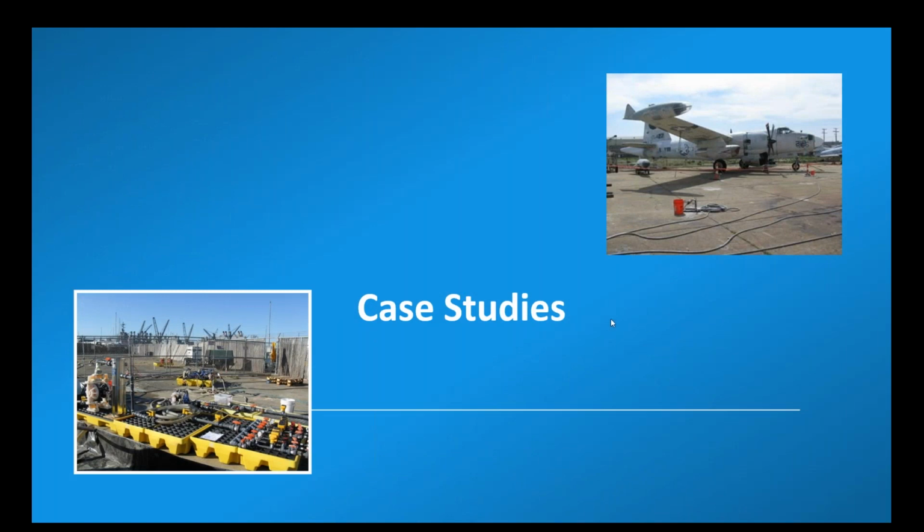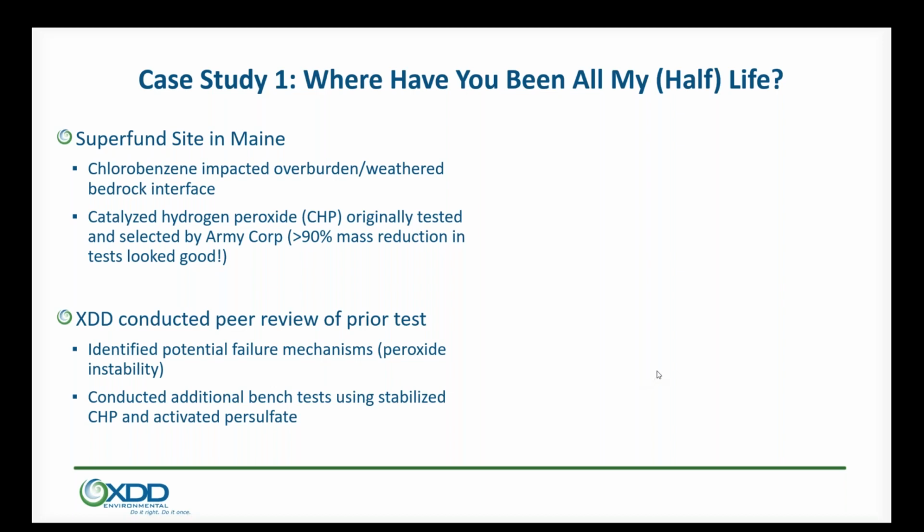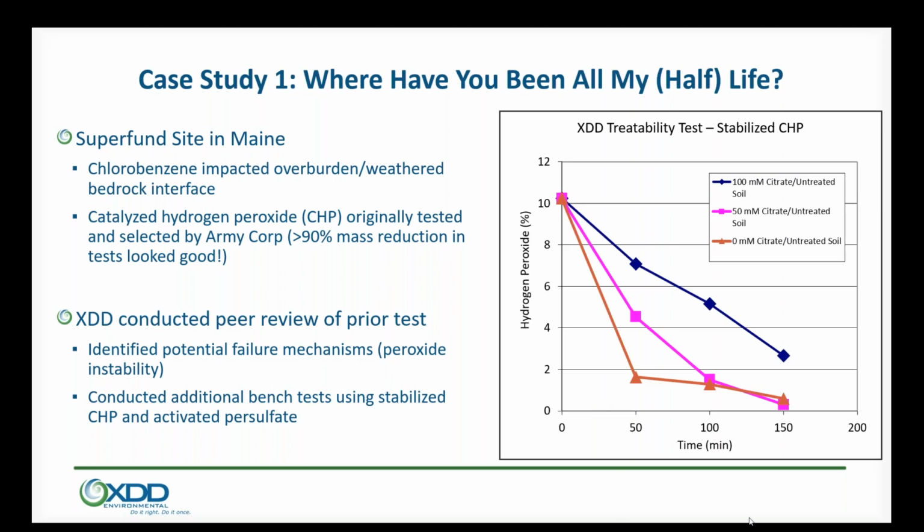So, running low on time, I'll just go real quickly through this last case study. This is a Superfund site up in Maine. This goes back to some of what Dennis was talking about. We were looking at a catalyzed hydrogen peroxide application. The original test was done where the oxidant, peroxide, performed very well, but when we took a second look, it said that it is really only stable and lasts for maybe a little over an hour in situ. So that is a problem.